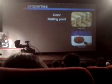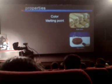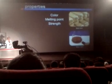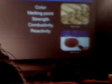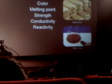Melting point can also change. The melting point of gold dramatically changes when it approaches the nanoscale. So that's another feature that changes. Strength: things can get stronger at the nanoscale. Conductivity: things can become more conductive of electricity at the nanoscale. Lots of different properties. Reactivity: things can become much more reactive at the nanoscale.